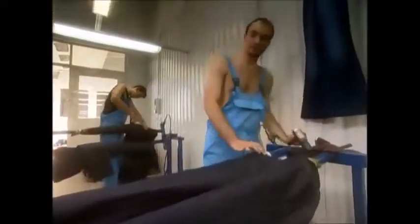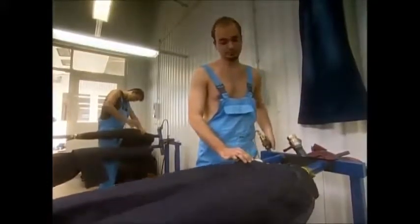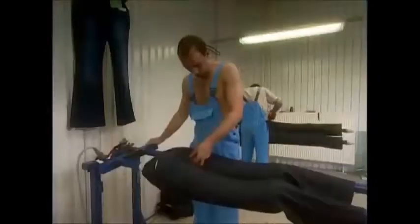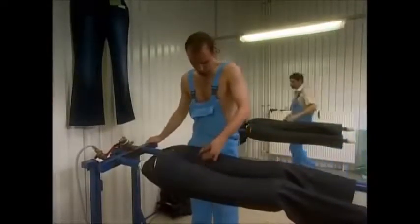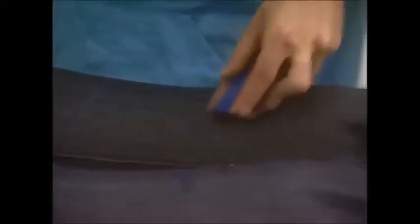These jeans are going to be given a distressed look. They're inflated and then workers scuff them with sandpaper. It's all done by hand, so every pair is a one-off. When they get washed later, the colour will run from the scuffed areas to make them look worn. Believe it or not, this is actually the most expensive part of production. It takes quite a while to get the lines in the right place so they look like natural crease lines.